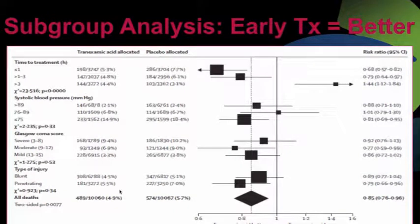So looking at the subgroup analysis, again, looking at time of injury, systolic blood pressures, GCSs, type of injury, and all deaths, you can see overall the benefit of TXA, when we're on the other side of 1, versus TXA being worse. So pretty much all of those factors in that subgroup analysis that we looked at, TXA was pretty significantly better, except for, as you can see again, over that 3 hour mark. Interestingly enough, this mid systolic blood pressure was almost equal, which is kind of an interesting variant of the data.